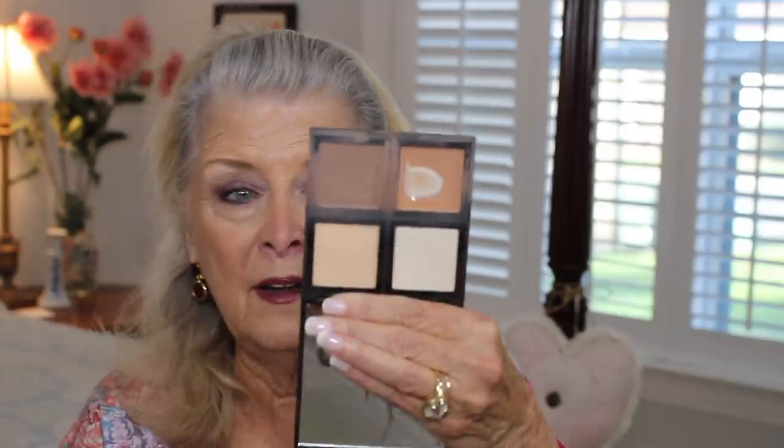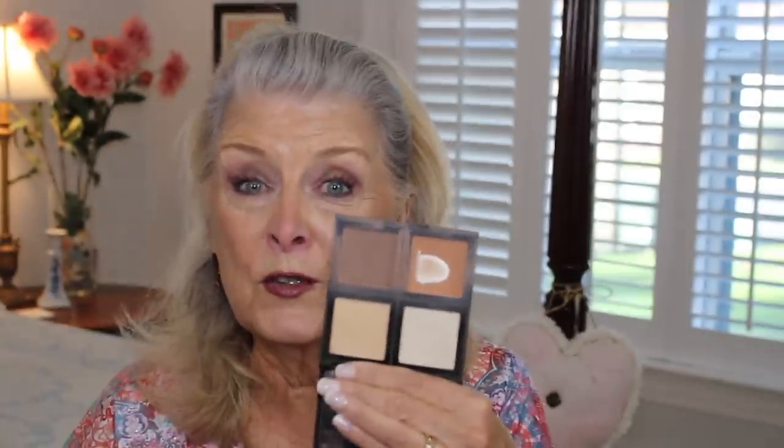For me personally, I like to keep the center of my face lighter and the outside of my face darker. I have a square face shape, so I can darken all of this out here and leave this lighter. So that lighter color foundation really works for me many times. And with something like this, where you can get different colors, you can really change the shade or the darkness, especially of your foundation.